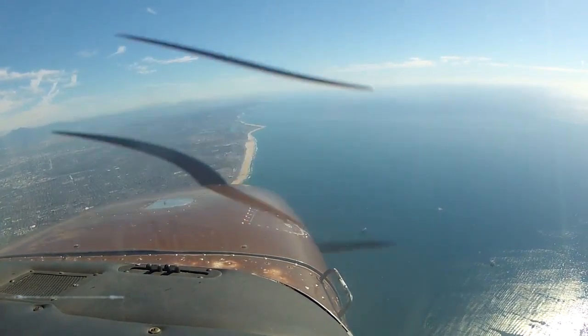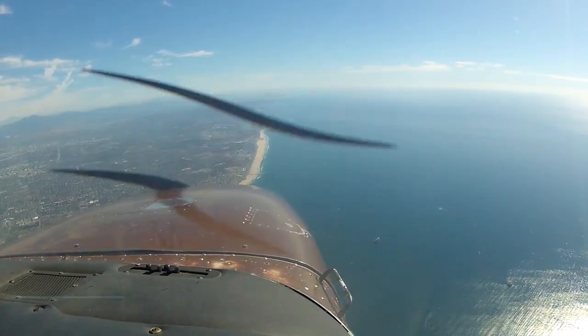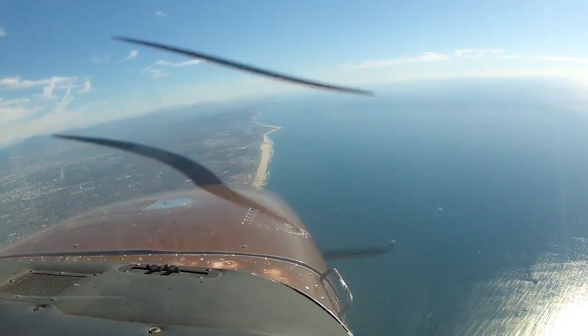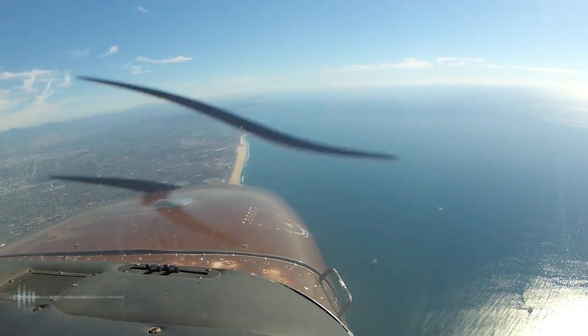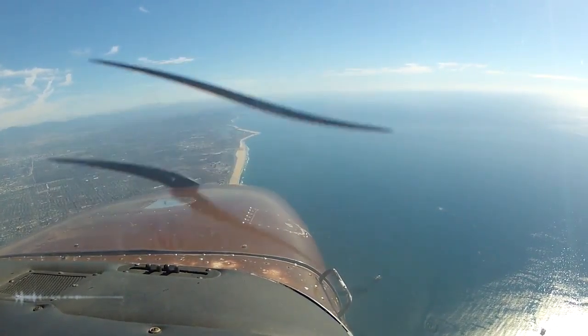It's a very economically challenged area, lots of homeless millionaires in Orange County. Some of them are forced to live on their yachts. It's a sad situation, really, for everybody. But I just wanted to show you how pretty it is.